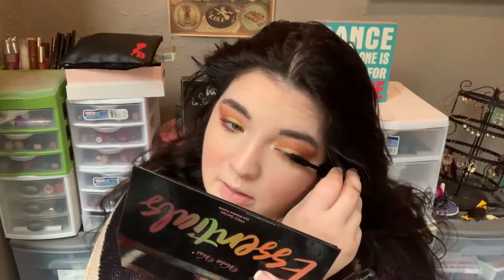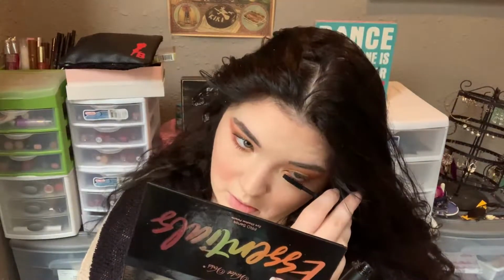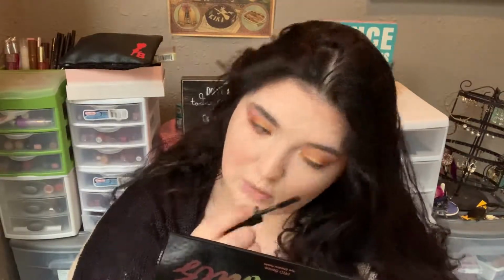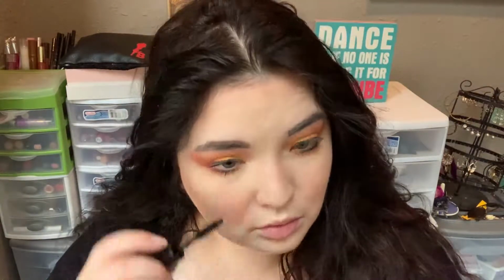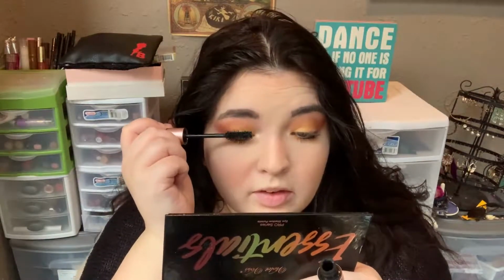So I do like the curl it's giving me, but I want it to be more black and I want it to be more volume. I also feel like I have to dip in a lot, which is weird. I got that everywhere. Yeah, I don't know about this mascara. It's okay. Let's take my Too Faced mascara. I'm gonna see if mixing them is good, just because this is my go-to, and I do mix this with a lot of mascaras.